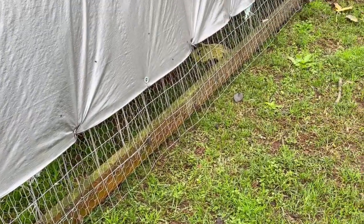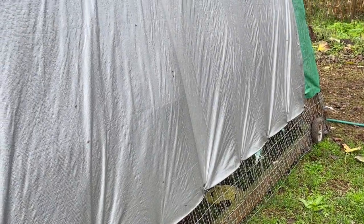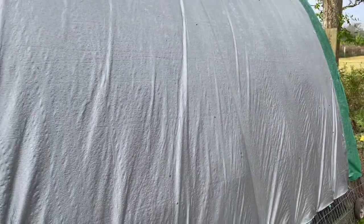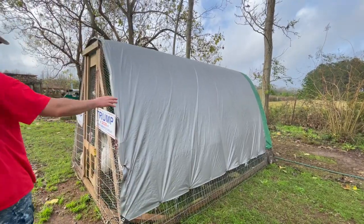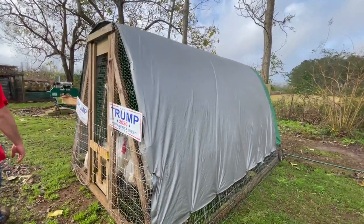We had to go and buy a new tarp to cover it with. And rather than take the old tarp off, we just doubled it up and put this over the old tarp, so we have double the protection in some areas now.